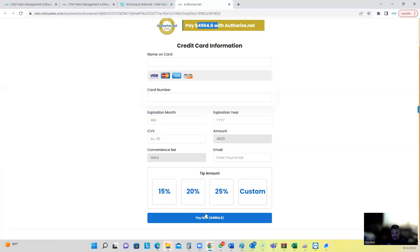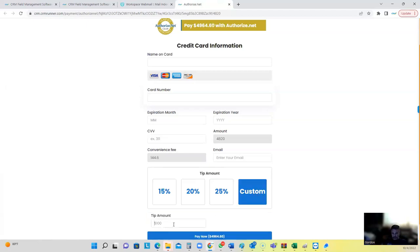Yep. Okay, now we have this tip amount. You can add it or not. If you add it, I promise you it's gonna generate you more money. Basically, you finish the job, I'm happy with you. I want to give $50 to your guys. They worked hard in the sun. I really appreciate them. I can give them a custom tip of $50, whatever. So now it's 50, 14, whatever. Just an idea. You can remove it, but if you leave it, believe it or not, it makes money.